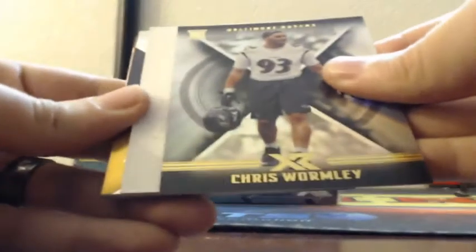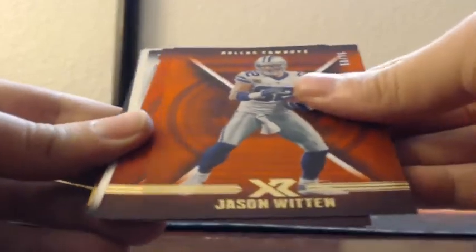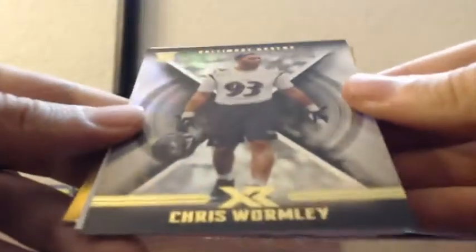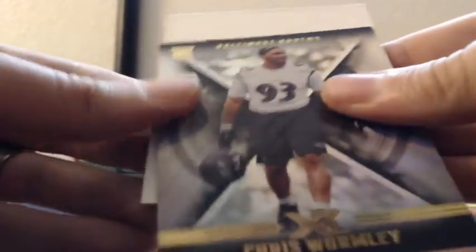We got a real thick redemption. It's kind of weird. 50 of 75, Mr. Jason Witten for the Dallas Cowboys. Orange. For the Ravens, 240 of 299, Joe Flacco. Zeke, oh, these are all upside down. Zeke, Paul Perkins, Chris Wormley, and our patch. 24 out of 75, Mr. Mike Williams for the LA Chargers, jumbo patch, rookie. And what do we got? Redemption, gigantic. Just says autograph swatch.